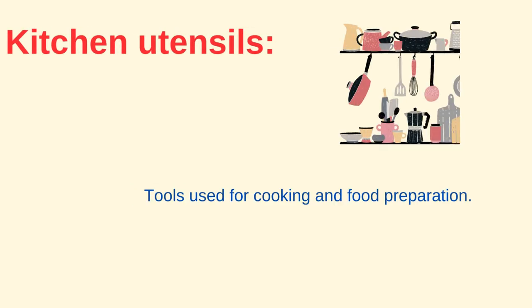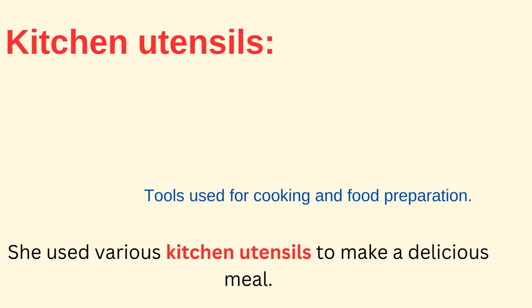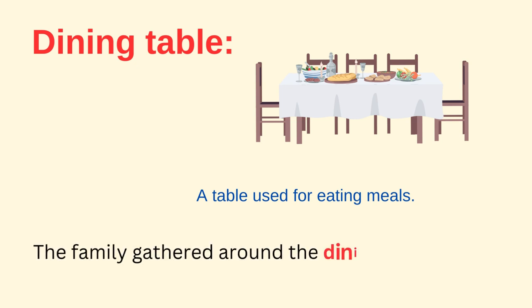Kitchen utensils, tools used for cooking and food preparation. She used various kitchen utensils to make a delicious meal. Dining table, a table used for eating meals. The family gathered around the dining table for dinner.